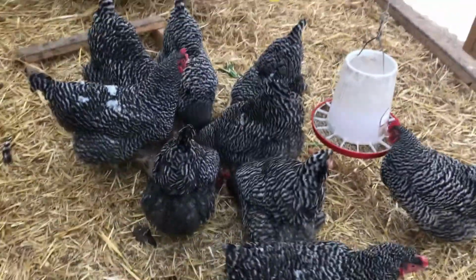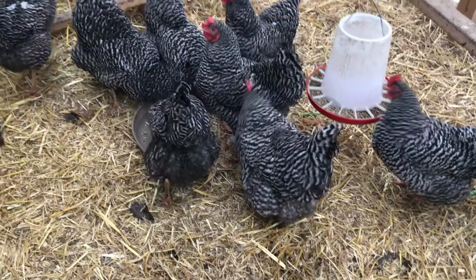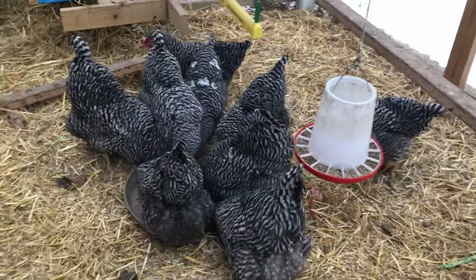The key to bringing in chickens: find out what they like. My girls love scratch, so I gave one a taste, and they all come running. So it was a nice break having the 74-degree day yesterday.